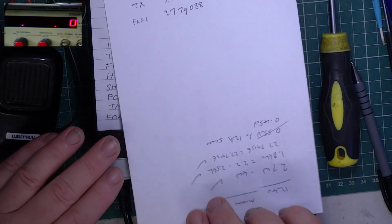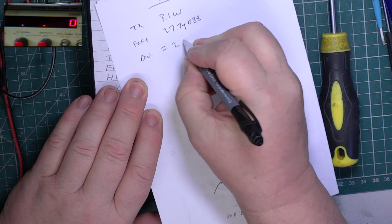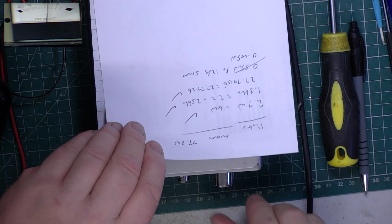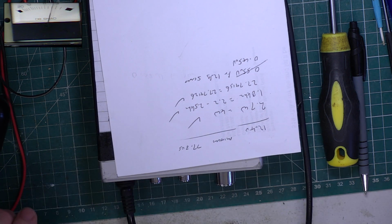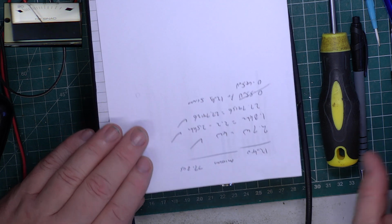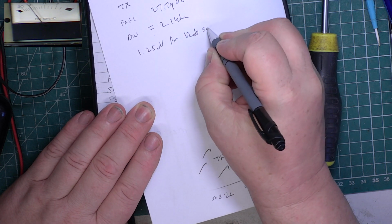So, deviation. It's 2.1. That might work. Wow. Let's go over to the synod meter. Switch it on. Put a bit more volume on. It's a bit deafer than it should be. 1.25. Right, so that's what we've got.